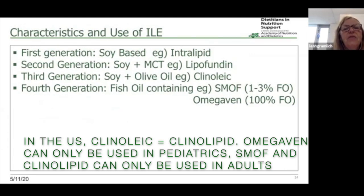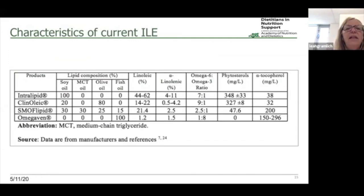So the use of lipid emulsions has evolved over the past two decades since their first creation in the 1960s. And the first generation lipid emulsions were really soy-based and included Intralipid. Second generation lipid emulsions, including soy and MCT, an example of which is Lipofundin, were developed shortly thereafter, but do not have a lot of use. Third generation lipid emulsions include soy-based lipids, as well as an olive oil-based lipid. And Clinoleic is the exemplar of this lipid emulsion. And fourth generation lipid emulsions include fish oil. And two examples are SMOF and Omegaven. These lipid emulsions are demonstrated in this chart here.